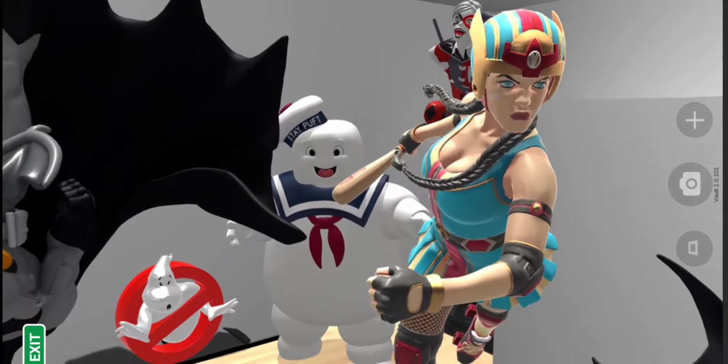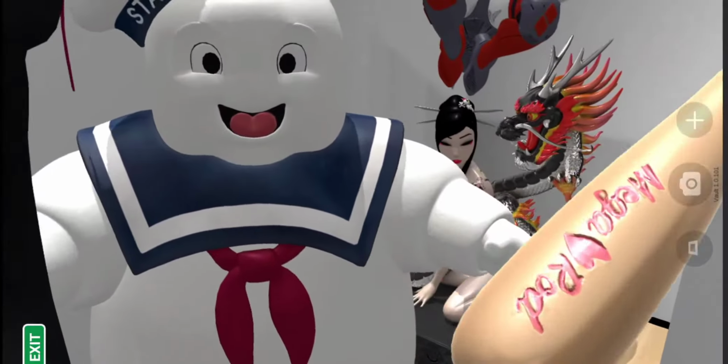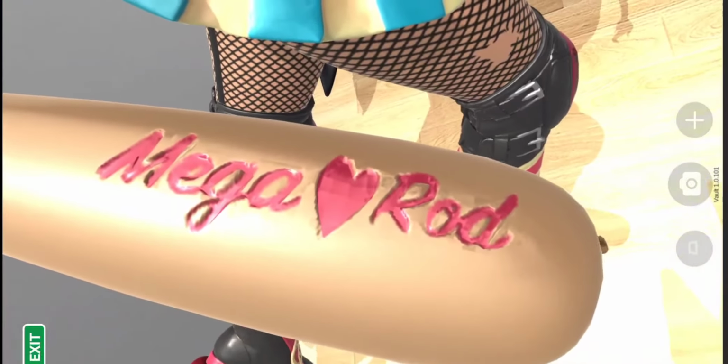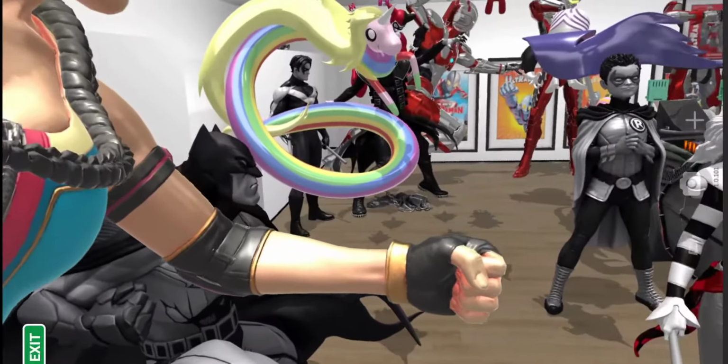Big Barda. Yeah, she's nice. Oh, look at this detail on the bed. Yes. It's not cheap. It's not cheap. It's pretty good.